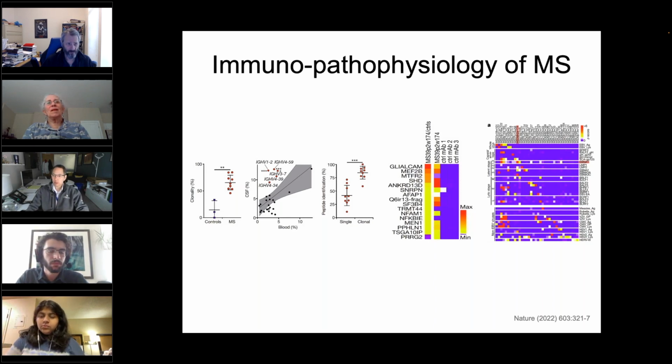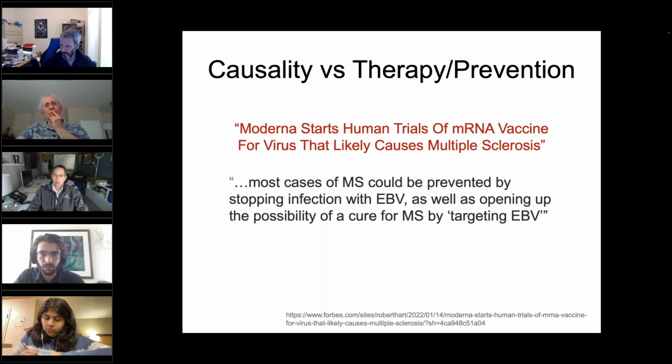But biologically, then we can go back to those oligoclonal bands from the spinal fluid and say, what do those antibodies in the spinal fluid recognize? And a proportion of them are recognizing central nervous system targets. GlialCAM, for example, an antibody pulled from an individual who was EBV positive with multiple sclerosis. They recognized EBNA, a viral protein, but that antibody cross-reacts with a glial protein as well. So the idea, I think, immunologically exists that the B cell could be contributing to multiple sclerosis as a result of EBV infection.